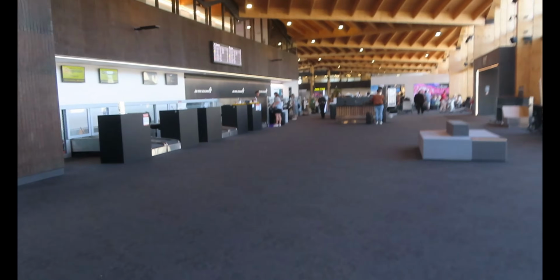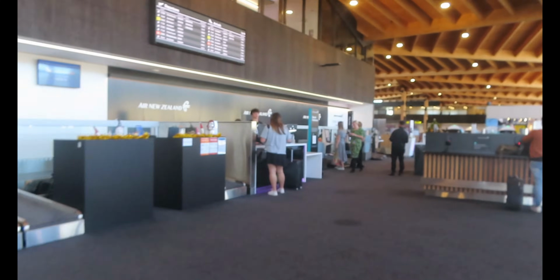On the left side of the terminal are check-in desks for Golden Bay Air, Origin Air, Sounds Air and Air New Zealand. Air New Zealand has self-check-in kiosks which are great to use.